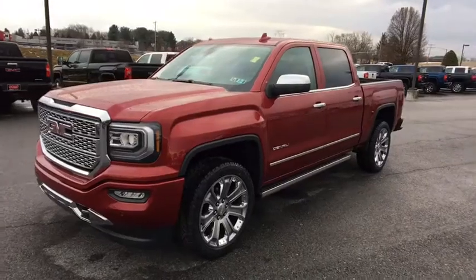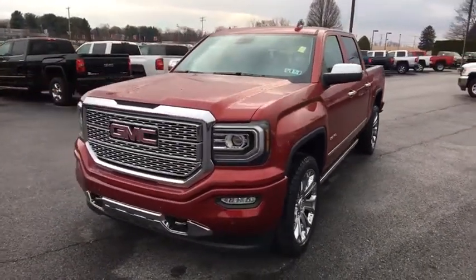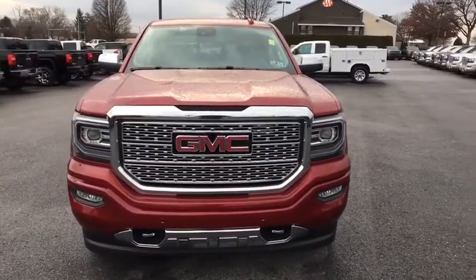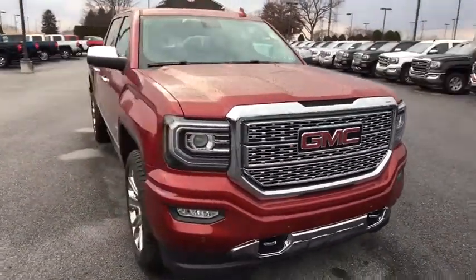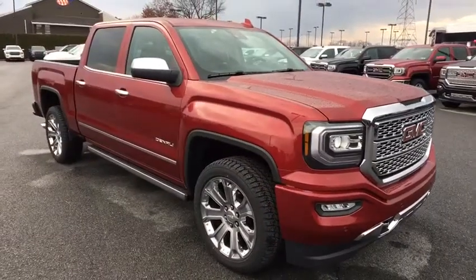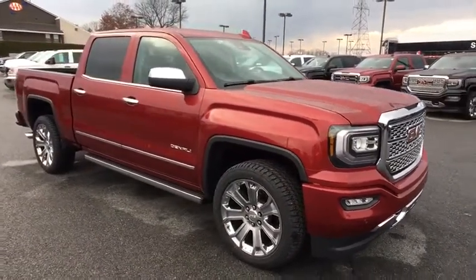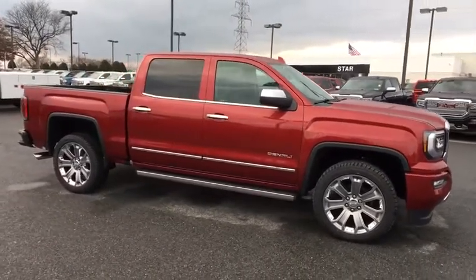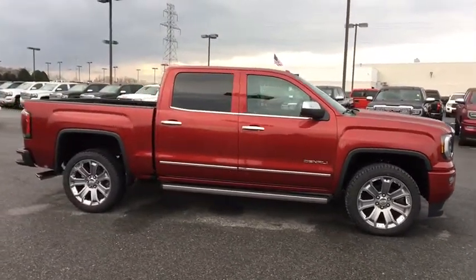The 2018 Sierra 1500. The GMC Sierra is a full-size pickup with all the functionality you could expect. With multiple trim levels, the GMC Sierra provides a wide range of features for you to enjoy. Power and advanced technology can both be found in this fantastic truck.